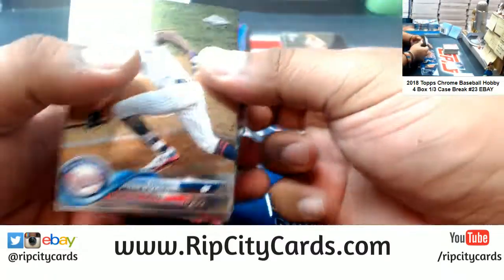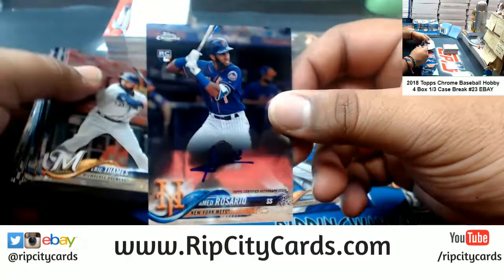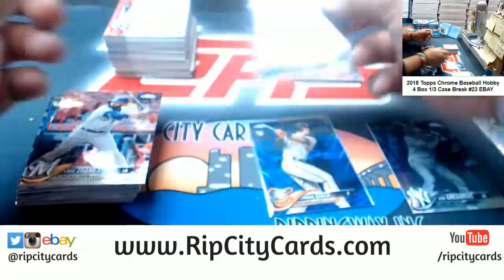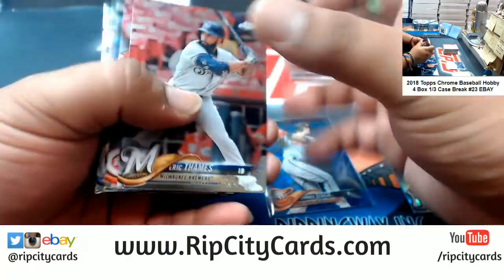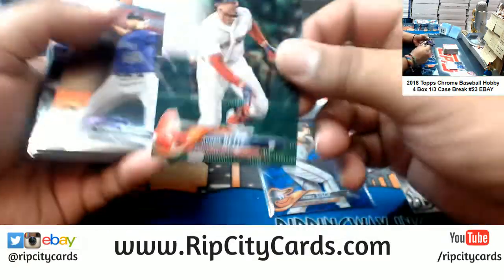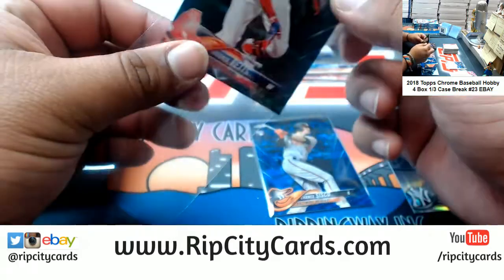Second box time. Hey, there's an auto for Amed Rosario, Mets rookie. Hey there, Birds. I almost didn't hear you. Mookie Betts, green for the Red Sox, /299.